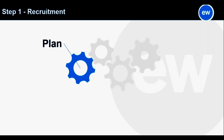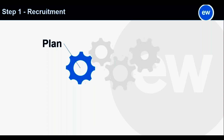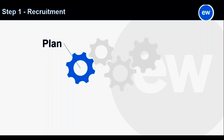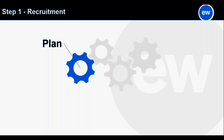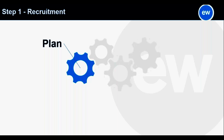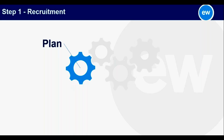So let's have a look at 4 areas to help you with recruitment. The first one being plan. The key to a good recruitment process is getting the job description, advert, and person specification right. This applies to all roles within your organisation, and we can help you with that. This stage helps you focus your mind on what you're recruiting for. Do you need the role? What does that entail? What does this person specification cover? For example, what qualifications, experience, skills, or aptitude and attitude are you looking for? Preparing your job description and person specification should be done together rather than in isolation.